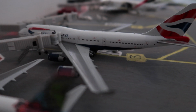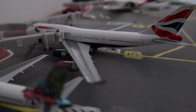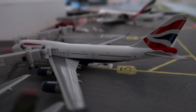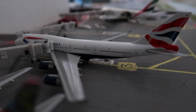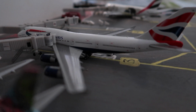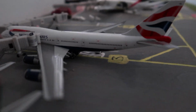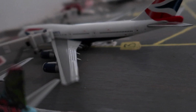Finally, the queen of the skies, the British Airways 747-400. Gonna head out to London Heathrow. And if Gemini Jets does come with the BOAC retro livery, I would really want to get that, because that would look really good on the airport. And I also love the retro liveries, and it's something different.